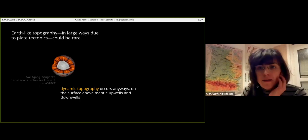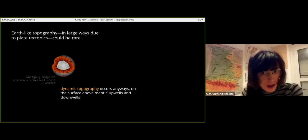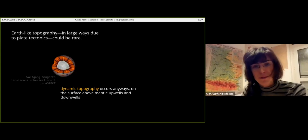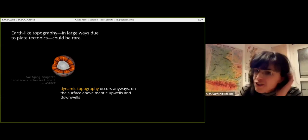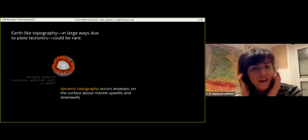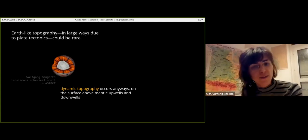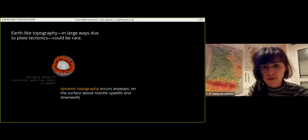So whether or not you have that, or lots of magmatism, volcanism, or anything, it is a pretty certain bet that a planet will have something called dynamic topography. And if you haven't heard of dynamic topography, I literally hadn't either before I started my PhD. But then I learned that it's actually a pretty interesting phenomenon. So dynamic topography is the direct surface expression of mantle convection. It's pushing the lithosphere up or pulling it down.